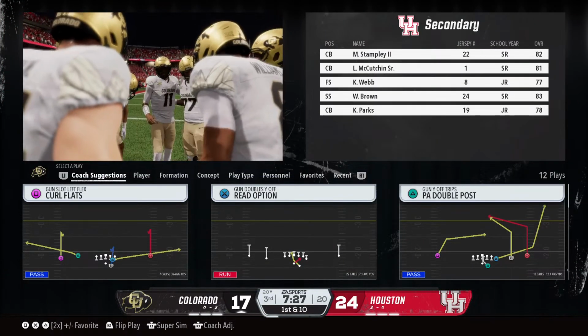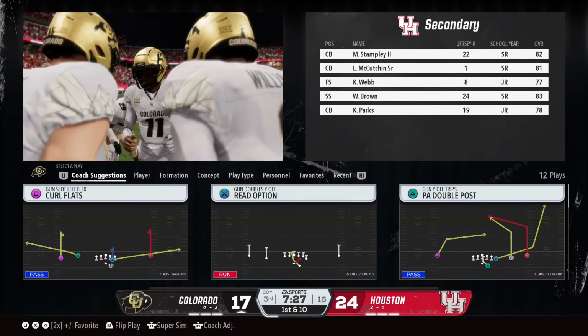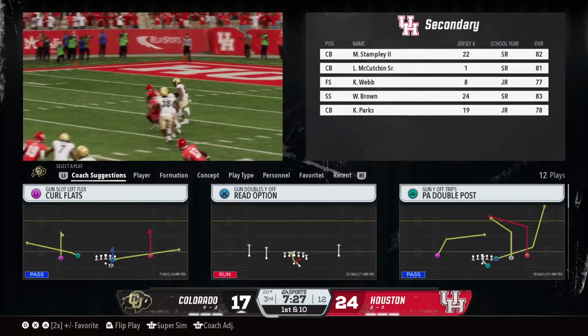And the Colorado offense is coming back onto the field. They cashed in on a short field last time they had it, and now they'll go to work from their own end.